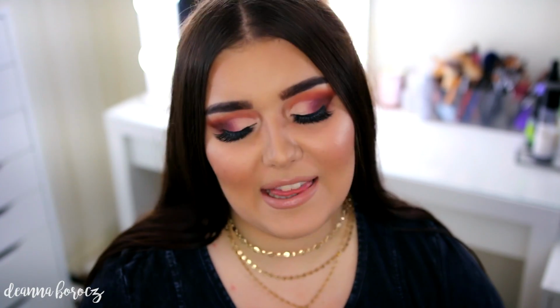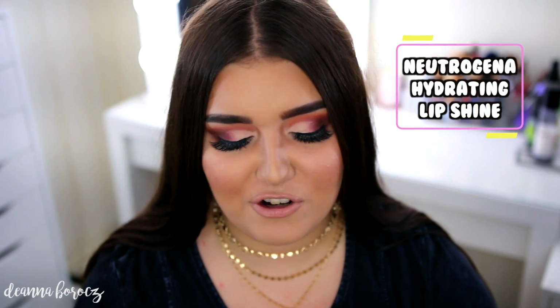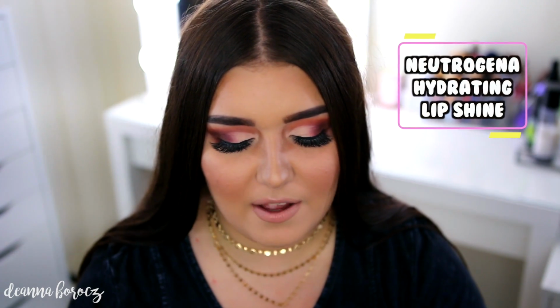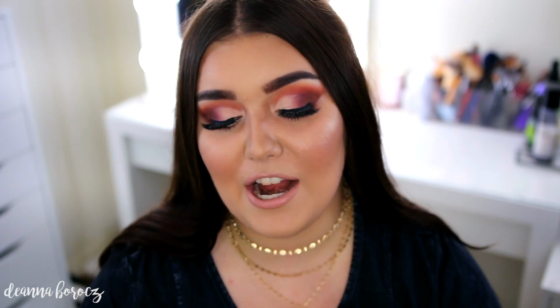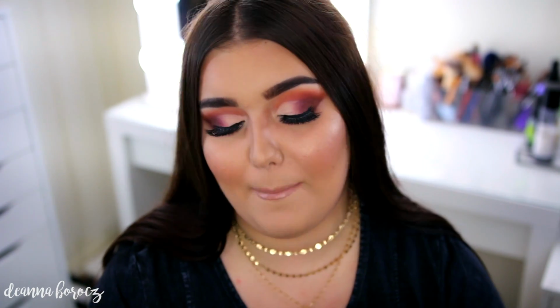I'm going to quickly go over my lip favorites very fast because I only have 2 of them before I move on to the face. So this first one is the NEUTROGENA Hydro Boost Hydrating Lip Shine. I have this in the color Soft Blush. This really doesn't give very much color to your lips, which is why I like it, because I like applying this before I do my makeup and while I'm doing the rest of my face. I will have this on that entire time and then I'll wipe it off and then put my lip product on.